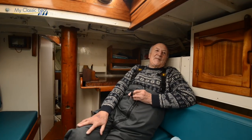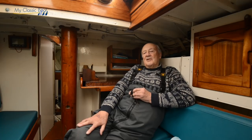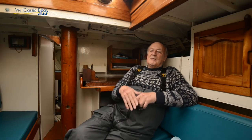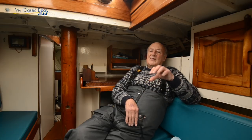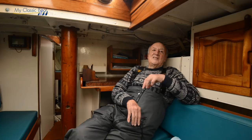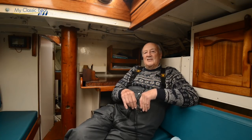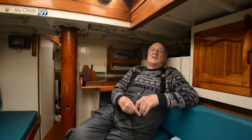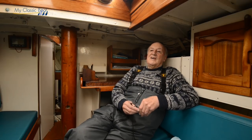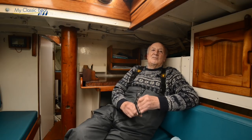And talking of that, what is she like to sail? It sails absolutely beautifully. It's extremely light on the helm. If you've got it set up right, it's a two-finger job to steer it. And if that's not the case, then you've done something wrong. It usually means you've sheeted something in too hard. So it's such a pleasure to sail to windward. It just goes so beautifully.